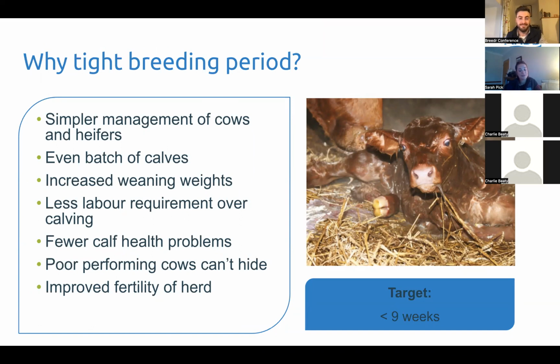So it's simpler management of cows and heifers. You also get an even batch of calves and increased weaning weights. There's also less labour because it's not as spread out, they're not dragging on forever. And you also encounter fewer calf health problems. So we all know the risks of housing older animals with younger animals. And finally, it means that those poor performing cows can't hide, which leads to improved fertility of the herd, which we know is so important in order to make a profit out of suckler cows.